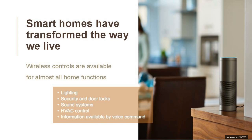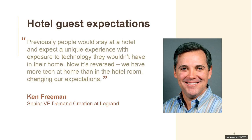So smart homes have transformed the way we live. And it really did start in our homes, and there's no question that smart homes are transforming the way we live today and certainly in the future. Intel estimates that the number of connected devices will grow to a projected 200 billion. That's billion with a B by 2020. If you think about that, it equates to 26 smart objects for every human being on the planet. That includes your kids, if you're a parent, and your parents, and yes, even your grandparents. You have to admit that's pretty mind-boggling.